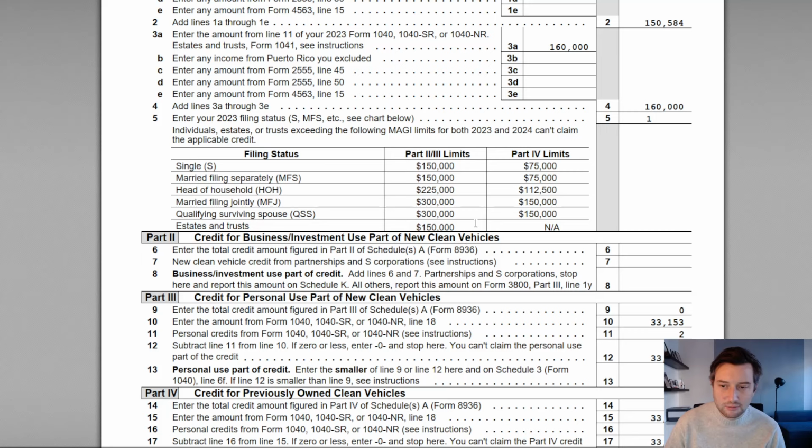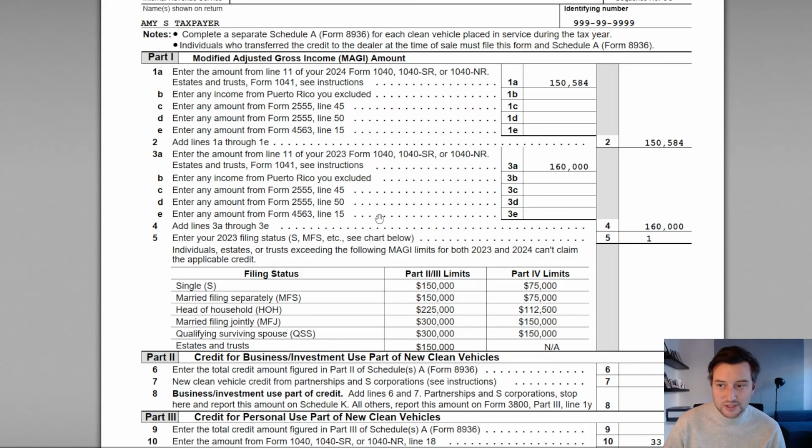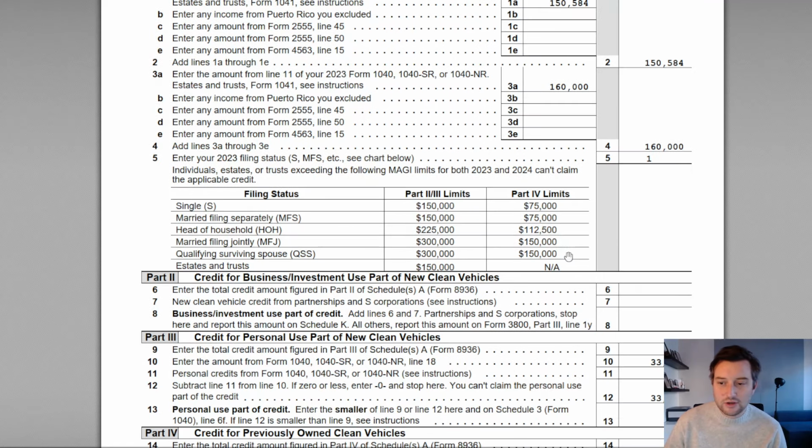So we can see here that in the Part 2 and Part 3 limits, they're talking about your credit for business or investment use of a new clean vehicle or credit for personal use of a new clean vehicle. The modified AGI limit for a single filing taxpayer is $150,000, which means if both of these amounts are above $150,000, then you've got no chance at a credit at all. If one of them is above 150K and the other one's below it, then you qualify, right? Because you can use either the current year or you can elect to use your prior year income. But in Amy's case here, she exceeds it both years. So from the start of the form at page 1, we know we have to repay this.